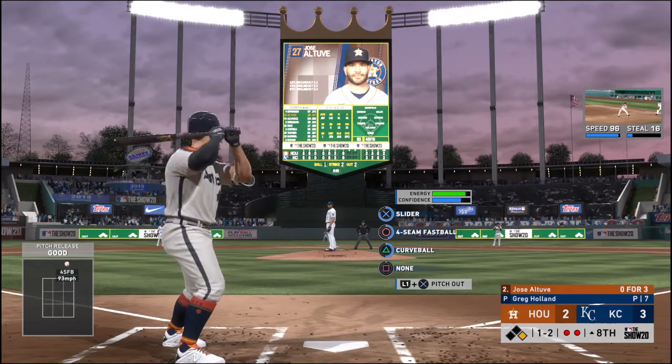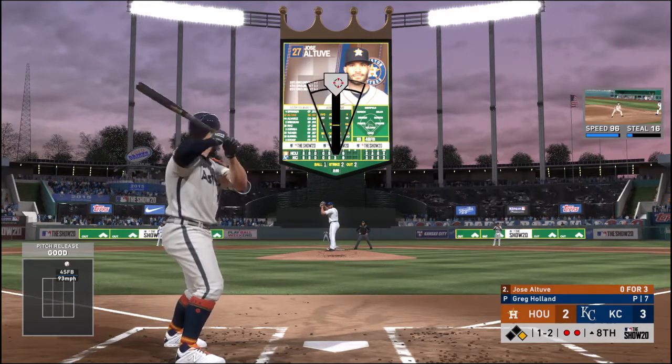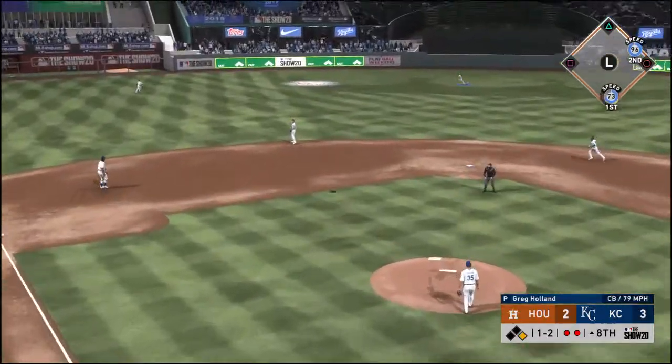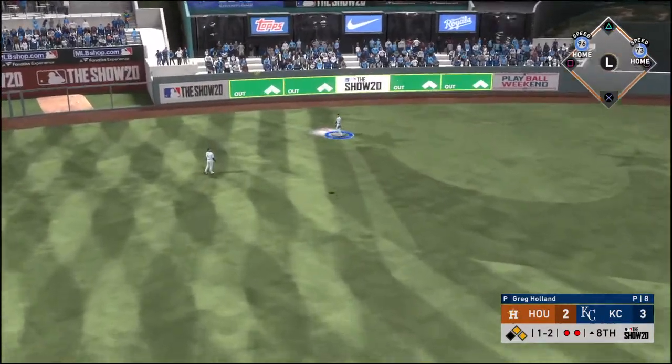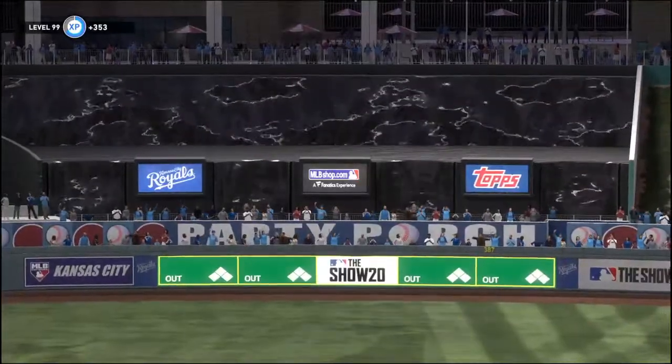Holland, originally from the Tar Heel state of North Carolina, throws a slider, a four-seam fastball, and a curveball. Lifted in the air out towards left center. Long run for the center fielder. He's got it as the tying run is left on base.